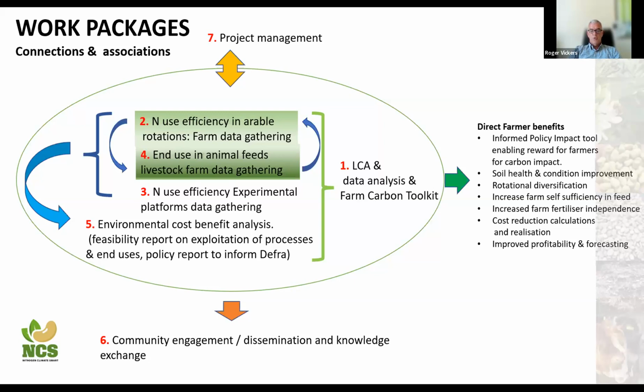And data from work packages 2, 3, 4 and 5 will be collated to feed work package 1, led by the James Hutton Institute, where an attributional life cycle analysis will be developed. Along with the Farm Carbon Toolkit, this will enable farmers to evaluate their own enterprises and manage change with a view to optimising their nitrogen use efficiency, business activities and their environmental goals. Work package 6 will be led by Tom at Boffin and will focus on community engagement, dissemination, and knowledge exchange. Efforts will focus heavily on farmer engagement at the heart of the project and the wider promotion of project progress, outcomes, and developments to the innovation community, those most receptive to new ideas and change.